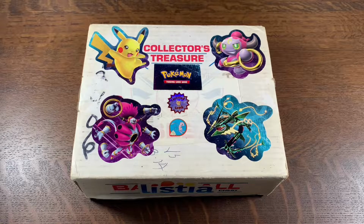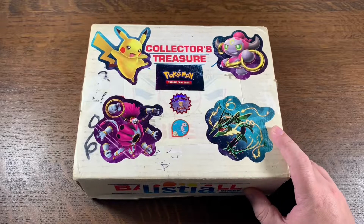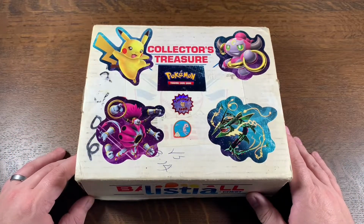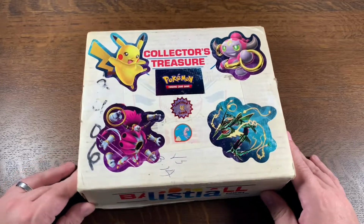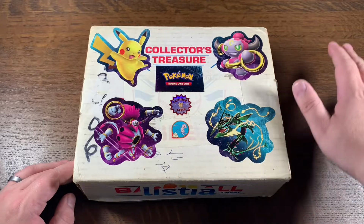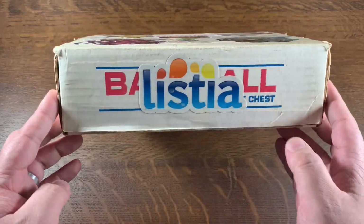Today I'm going to be opening up this box. I found this box in my desk. I've got kind of an idea of what's in it, but I tend to just throw things in random boxes when I have a lot of clutter of items that I need to sort into my collection. And this one just got lost in the shuffle and pushed back in the drawer. I found it, and it's got a lot of memories, like Listia.